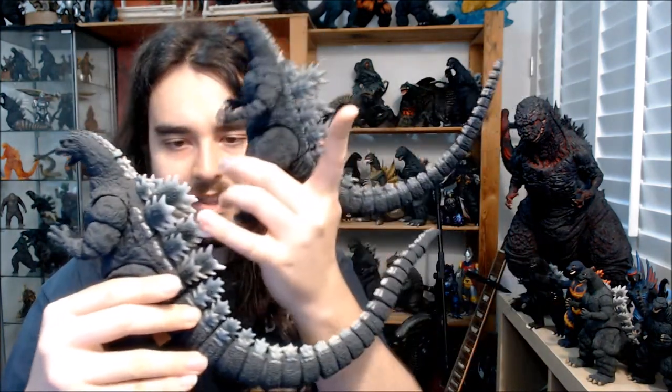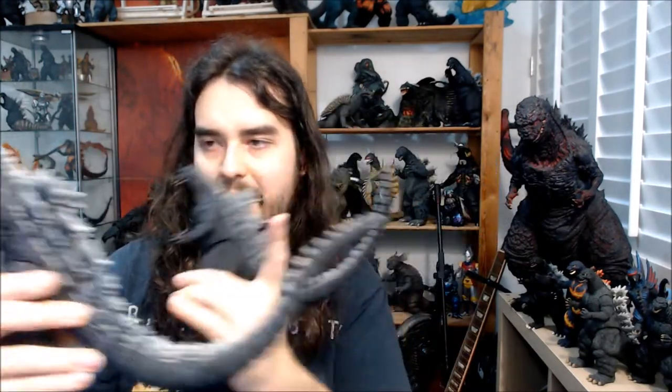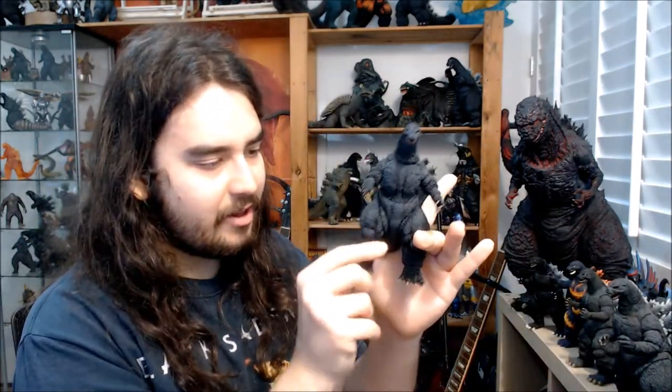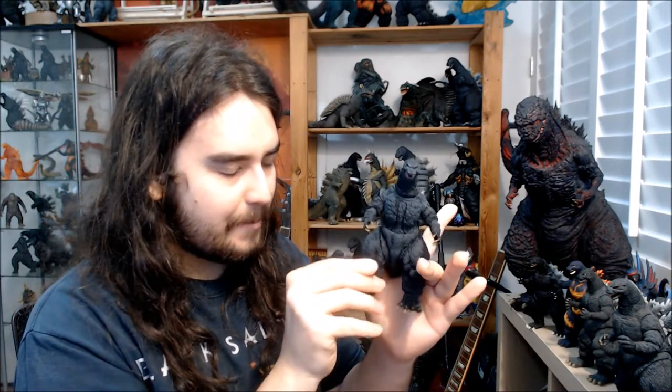Of course, this one had the light-up feature. I think I don't have a battery in this one at the moment. But this one to date was one of my favorite MonsterArts figures, so I'm glad they put out one to scale with all our other figures, and especially with the Biollante. Speaking of Biollante, let's compare this one to a few other '89s I have in my collection.